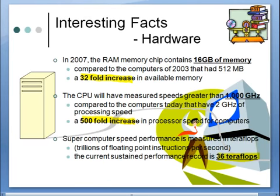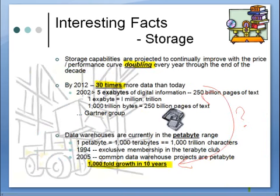Technology helps us. So with technology, let's look. Memory: a 32-fold increase in the amount of available memory, and that's going to only continue to explode. That provides us the ability to put content into memory and easily manipulate it. CPU speeds, massive improvement. Computer speeds, 36 trillion instructions in a second. Storage, continually doubling so that you can store the volume of information.